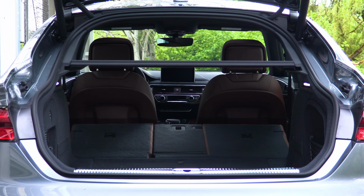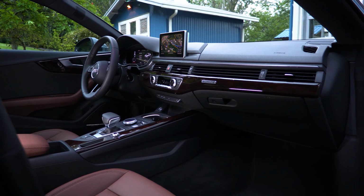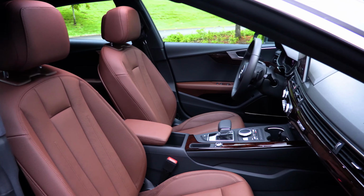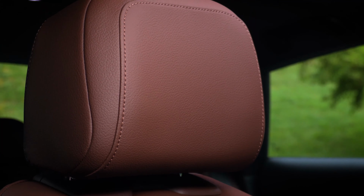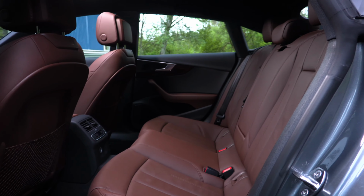And for the A5s, we have pretty similar updates as the A4. You get the garage HomeLink buttons integrated into the rear view mirror. You get the USB ports when you go with the convenience package. The Audi MMI Navigation Plus package is now standard with the Premium Plus trims. And once again, you have more black trim and black badging available when you go with the sporty S line packages, etc. I'm going to have the full press release on the screen for you to check out.